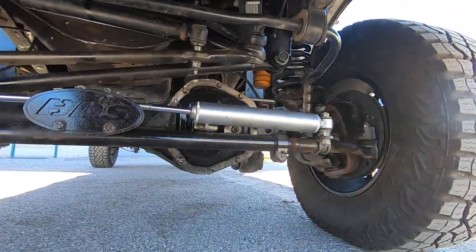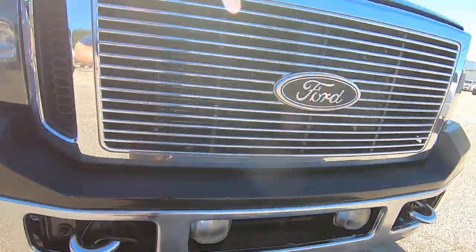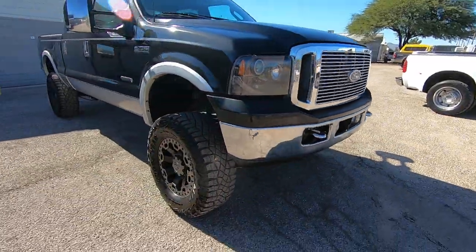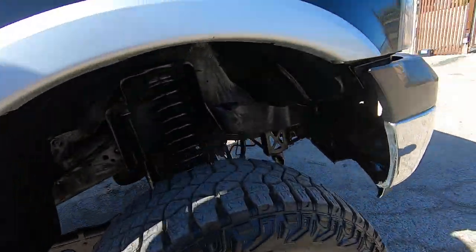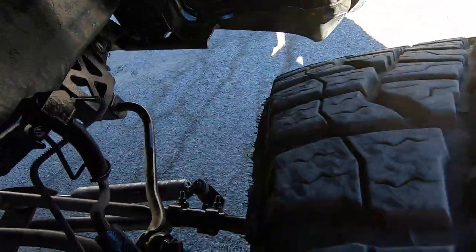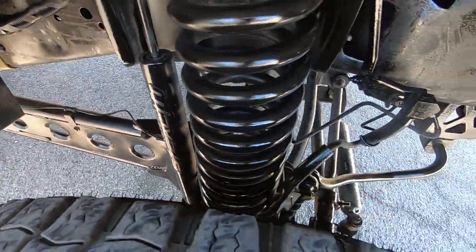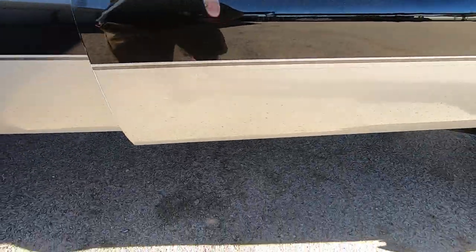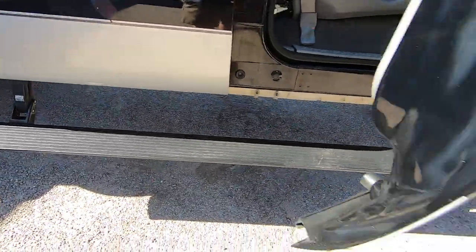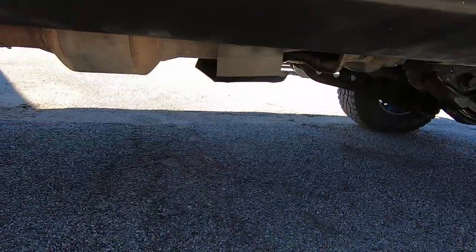Anyway, I'll show you all the receipts for all this stuff so you can see it. Really nice truck, really nice running truck. Pretty good looking truck. I mean, it's black, so it's going to show everything. But I encourage you to go through the photos and determine for yourself if the cosmetics are good enough for you or not. I think they're pretty cool. It also has Amp Research running boards, which are really cool and expensive.